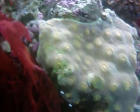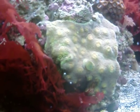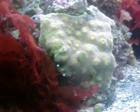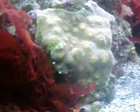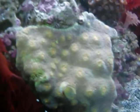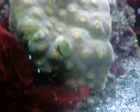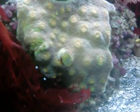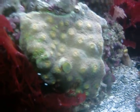Right above him, that green, pink, orange thing, that is an encrusting coral. Don't know the actual technical name for it, but it's really beautiful at night. It glows pinks and greens, kind of catches the light from the top of the tank. Those little, almost look like volcanoes. Those are his mouths. So all of those are individual pieces that make up the whole.